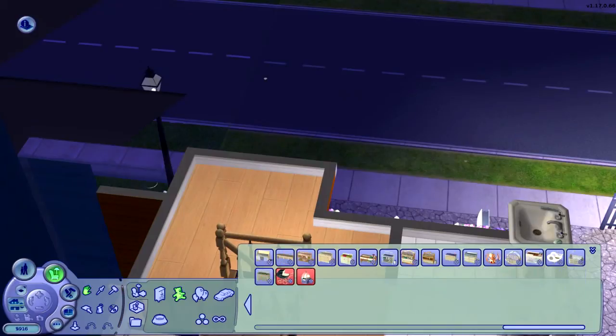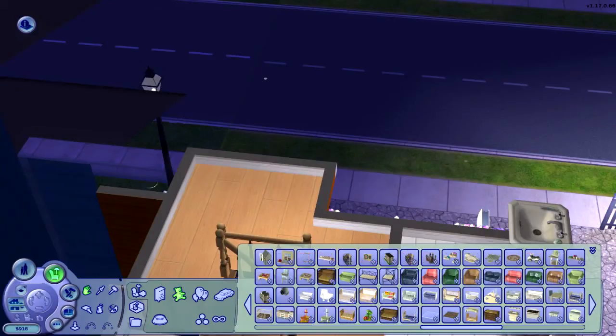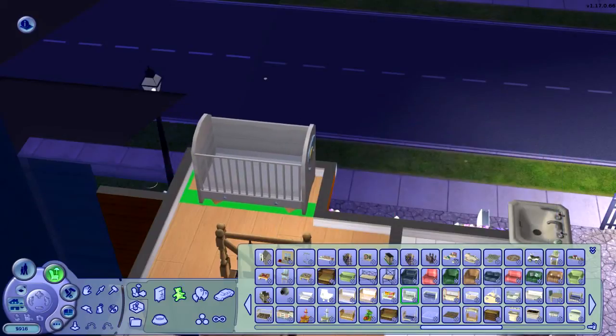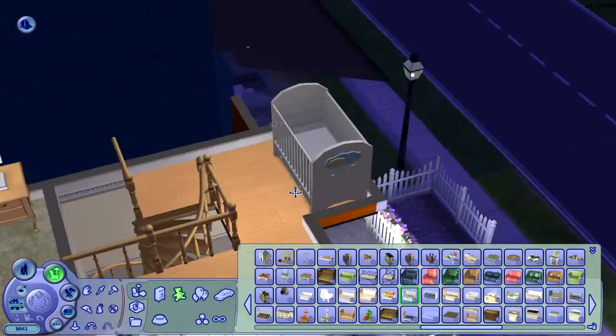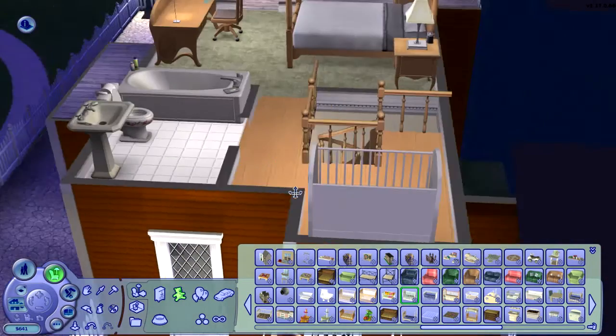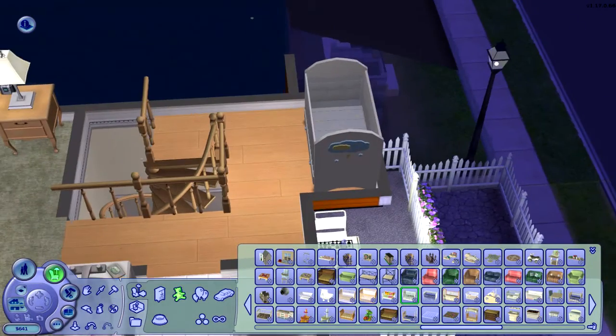Also because their friendships haven't really formed yet. Although, as you can see, Cinne continues to end up here. So there's a friendship forming. Ah, here we go. This is what I'm looking for. I love this crib. It's so cute. With a little cloud thing going on here.